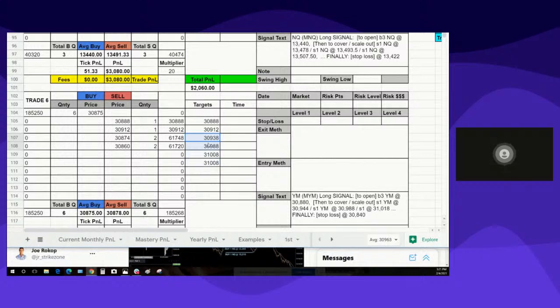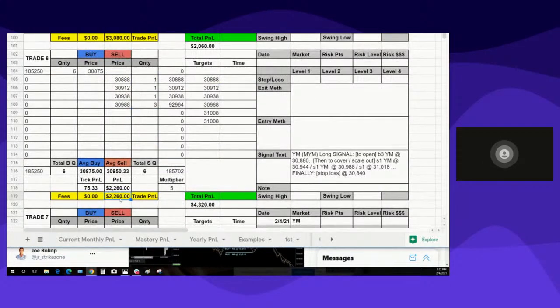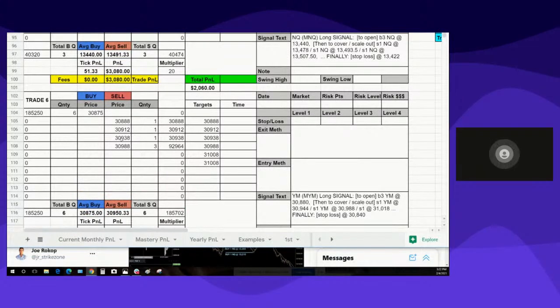Had we kept in the original levels that I was looking to take, the P&L would have ended up here, okay, with a profit of $2,260. Totally changing the day right there. But I was too conservative, which, for the sake of discussion, is unfortunate in the time, but as I was saying in the room, better safe than sorry, of course.